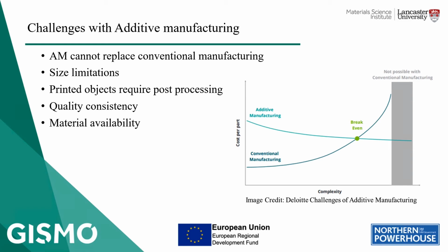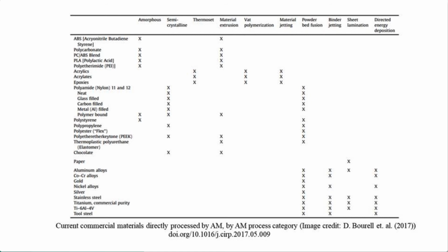The fourth challenge I can mention is quality consistency. Additive manufacturing faces a specific challenge to produce a reliable part with consistent quality, especially in producing a fully dense metal part. For example, using the same print parameters can still lead to a difference in production of the same part. And finally, material availability. 3D printing technology can be used for a wide variety of materials, including metals, ceramics, polymers, and composites. However, there are also limitations, as only a relatively small range of materials are suitable for such a procedure.